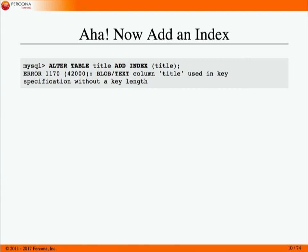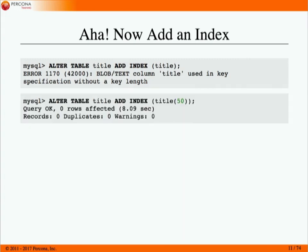So a really cool feature of MySQL, if you did not know that, is that we can artificially create prefix indexes by specifying how many characters inside this column we want to create an index based on. So I'm going to create an index on the title column of the first 50 characters. I asked MySQL, what are you going to do with this query? It said, I'm going to full table scan 3.3 million rows. I said, that's not good.